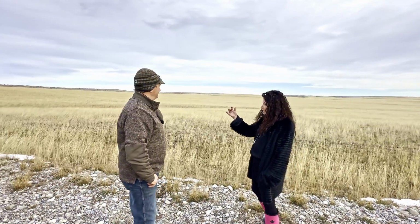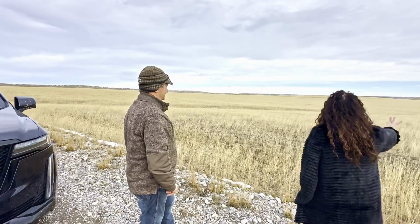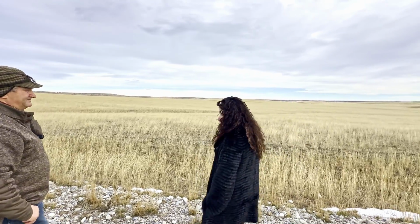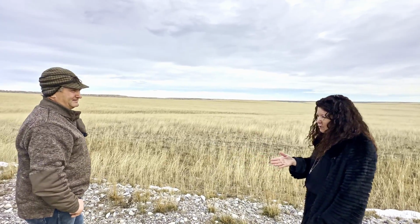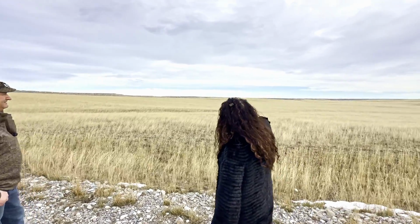Okay, so we just drove up the hill from where the old farmstead or the original homestead was. Now we're sitting where the CRP was. It was weed at one point. It was CRP for a long time. Yeah. So you have some potential for organic. And then Sean, you were saying over here.